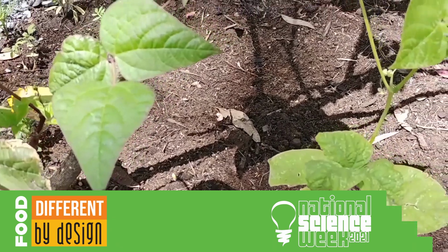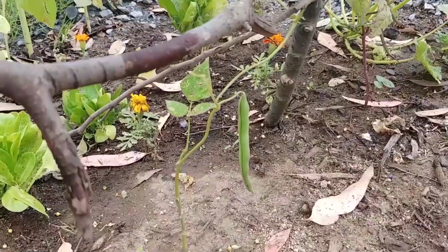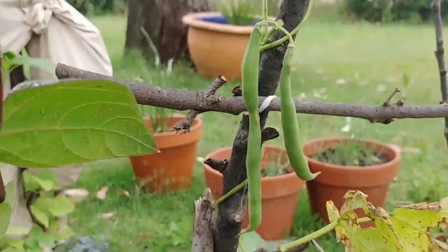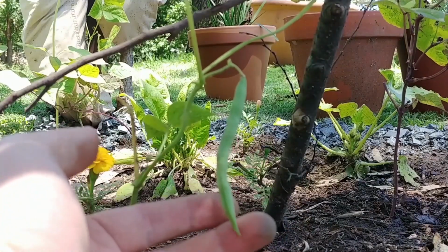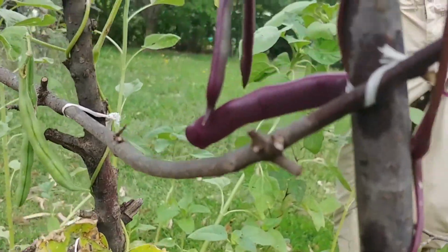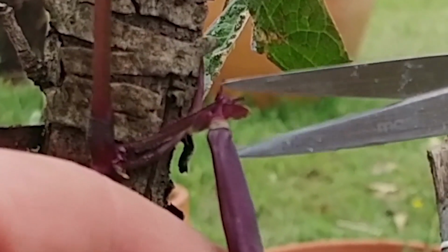Now it's been a while since we had a good look at our bean plant, but my goodness, they have put out a lot of feelers and have grown a long way up our bean pole. And as we move up, you'll see more and more beans are hanging everywhere. Fantastic. Now the rule with beans is once they've started growing, start picking them and eating them. There's no point leaving them on there. The more you pick, the more they'll grow new ones. Get a pair of scissors and just snip them above where these little leaves are.